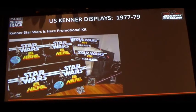So what they did was they cut a hole in the little plastic that was holding Factors and just slapped a Kenner sticker onto the Factors display. A lot of people just don't know to look for that. More recently, there have been just random Factors displays that have shown up with the Kenner sticker that kind of corroborate that.